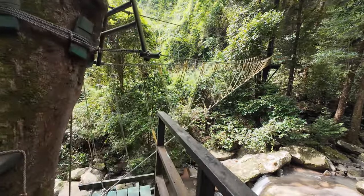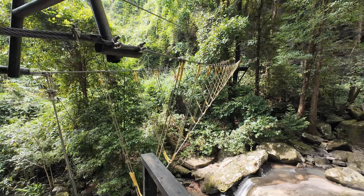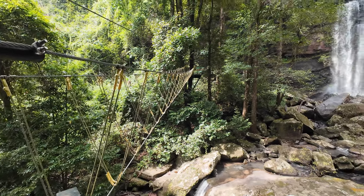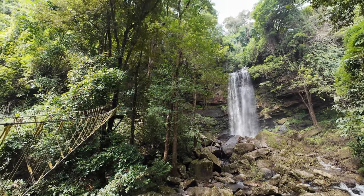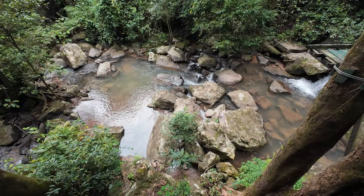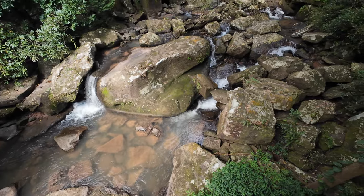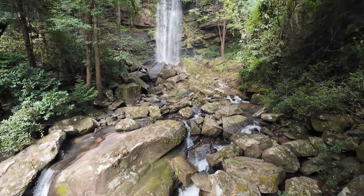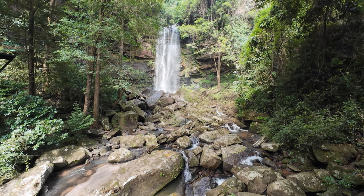So the path right here is not available for today, but if you come, maybe it will be. So you can just walk along this line and then go sit right in front of the waterfall. Voila, we are here.